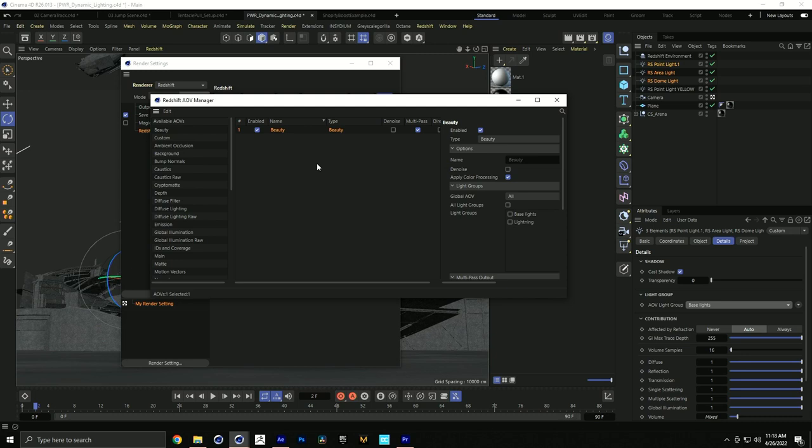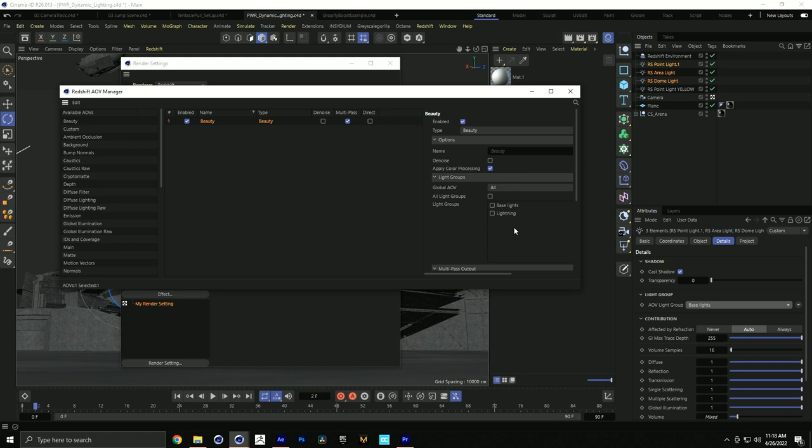The beauty pass is going to have, over here on the right-hand side, an option for your light groups. So I just like to check this all light groups option. I suppose if you had a lot and you only wanted a few of them, you could individually select these. But all light groups, and then we should be fine. And I did this in the wrong order.